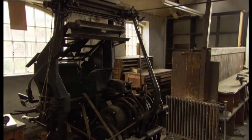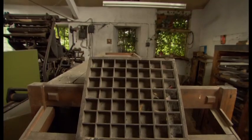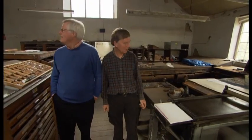As you can see, the linotype machines are still here, the type cases are here. There's a lot here which could be got to work again, could be brought back into play without too much... Brings back memories for me, you know, Ken, because when I was a cub reporter on the newspapers, I used to come down to a print room like this.